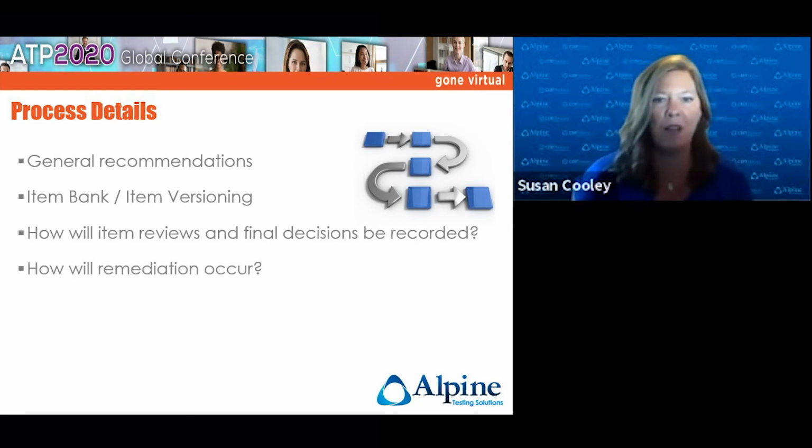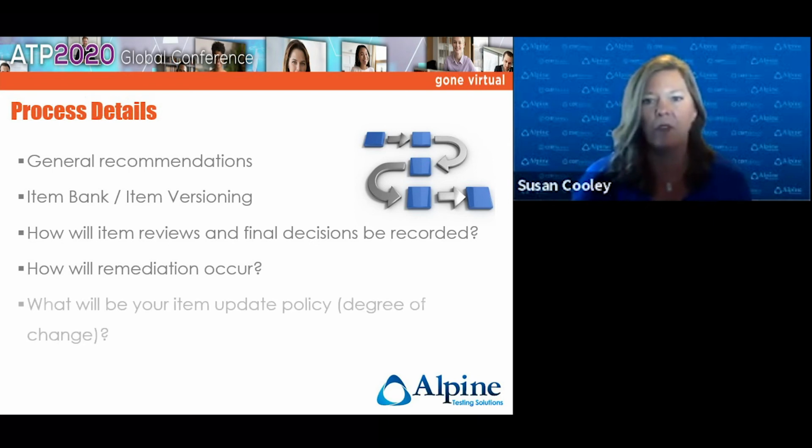Will you duplicate your item bank and complete the review in a new bank? This is important if the current bank is being delivered live and you don't want to affect the current bank. This will allow you to flip a switch once your review process is complete. What's your degree of change policy? What, if any, changes can be made to an item without retesting it again?